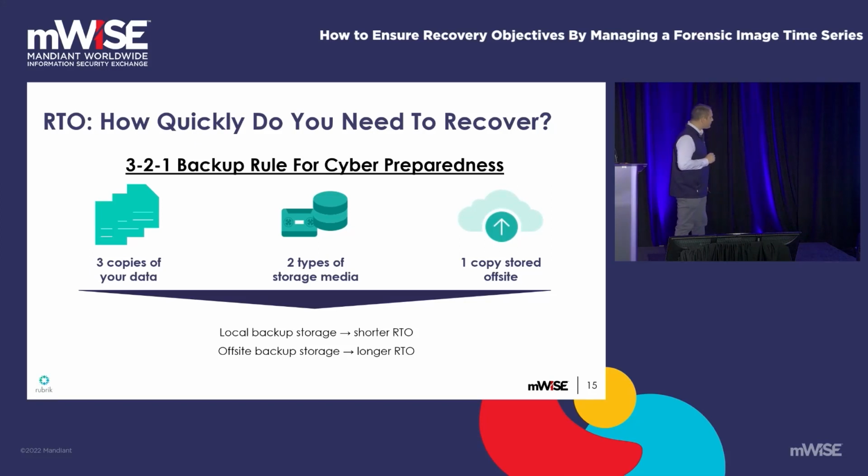RTOs. How quickly can you recover? And one of the important backup rules and the data protection rules in general is this concept of 3-2-1. And this may be foreign to you, it may not be. So I'm gonna articulate here in a bit. Means 3 copies of your data, 1 primary. Proximity, again, is very important when it comes to the primary copy of your data. And ensuring that that primary copy is resilient, meaning it's immutable and it's air-gapped.